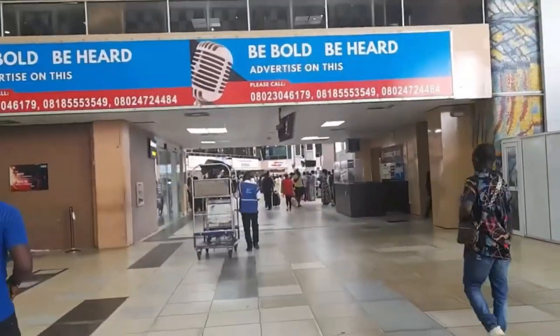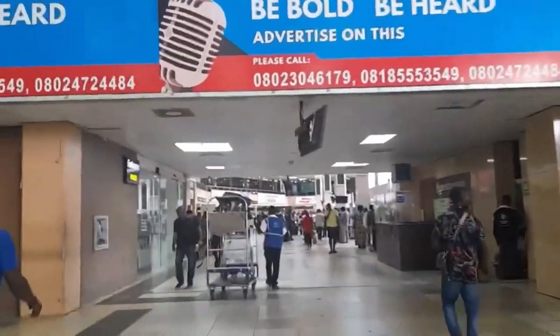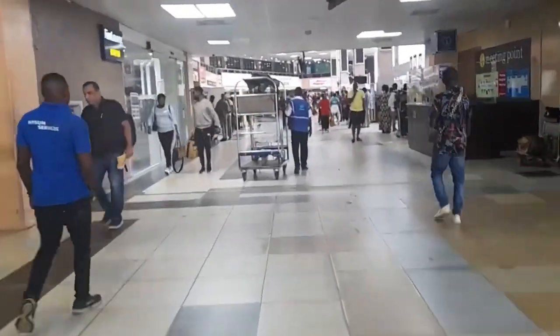This is the old terminal of Murtala Muhammed Airport, and this old terminal is busier than the new terminal because all the airlines have not moved to the new terminal yet. As we all know, the airport serves as a major hub for both domestic and international flights. As you can see, the old terminal still has modern and spacious facilities.